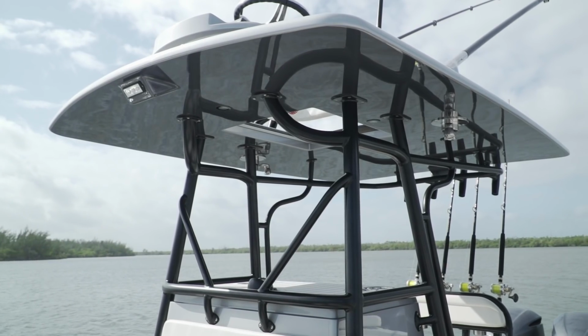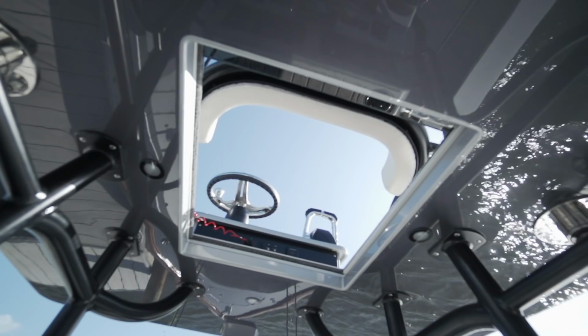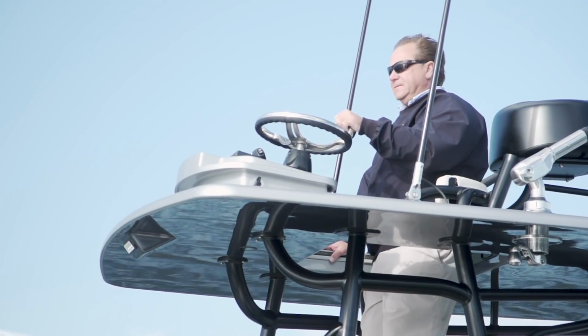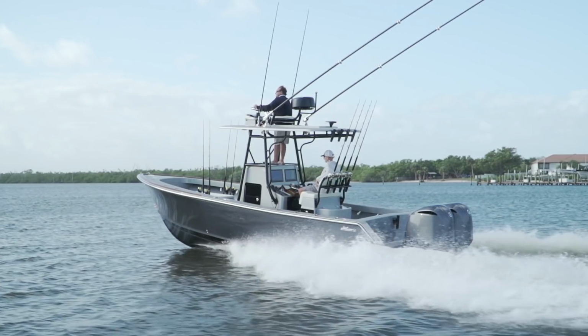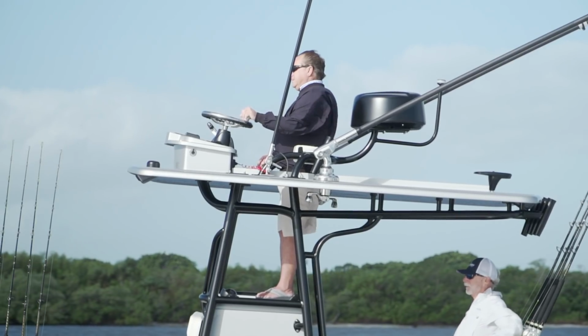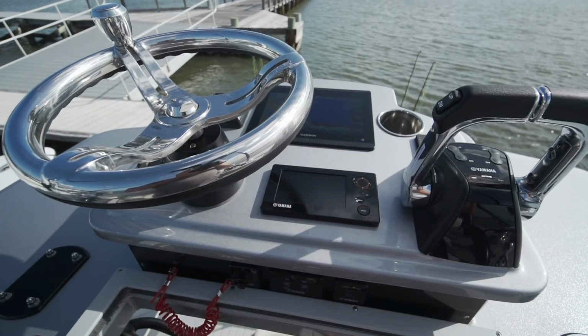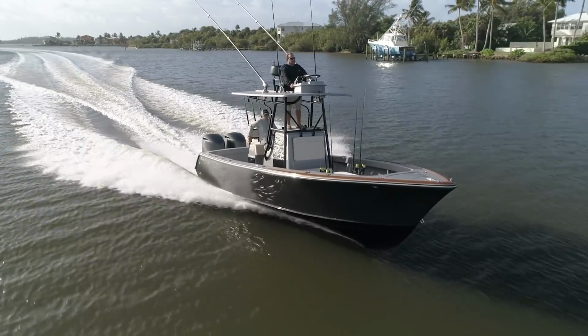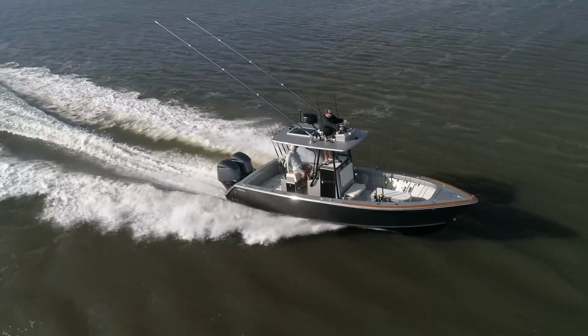I've had a lot of towers over the years, and towers are awesome, but also they're a little bit of a pain in the neck. So this was a way we were able to put up a stand-through station on the top of the console, and that really allowed us to get some extra visibility for fishing, but at the same time not have to lower a tower to trailer, go under bridges, things like that. So it's kind of the best of both worlds we could come up with. If you've never run a boat with a second station, it just broadens your horizons, literally, no pun intended.